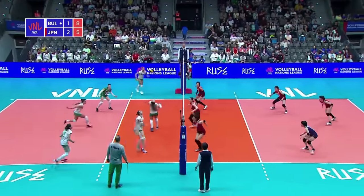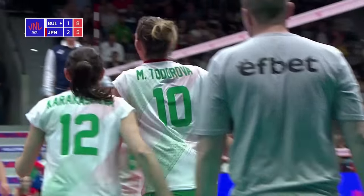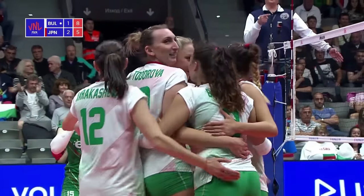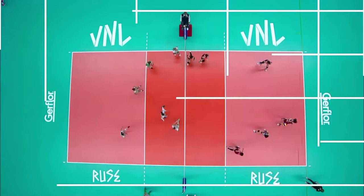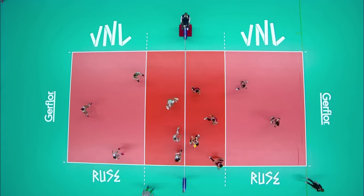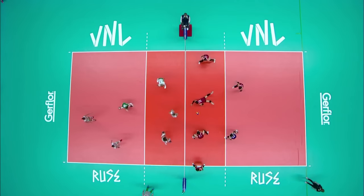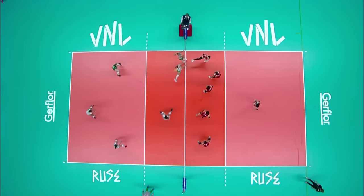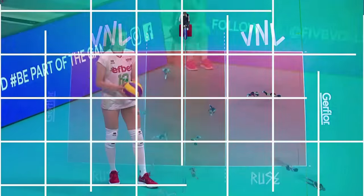Once again, Japan demonstrating their defensive ability, but there's no returning that one. Mira Todorova generating terrific speed on that spike. Watch her body position here. An example of the fantastic defending.